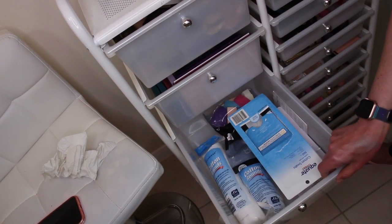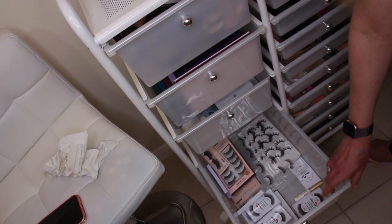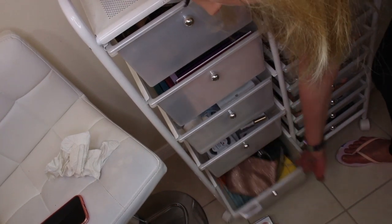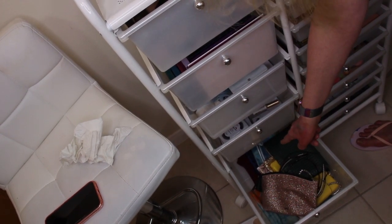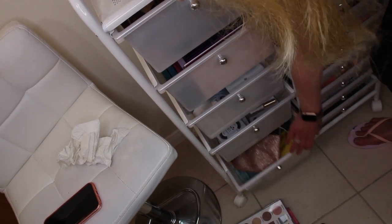And this is just my Q-tips and stuff, just personal care. I have my eyelashes here with the eyelash glue. That was pretty organized. I have no problems with eyelashes. And I have some makeup bags here. When I travel, I like to put things into different makeup bags. And this is all Ipsy bags, so it was all free. So some headbands and Ipsy bags.